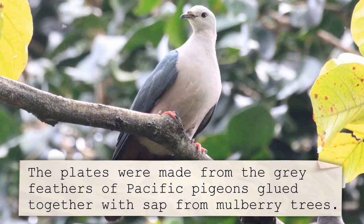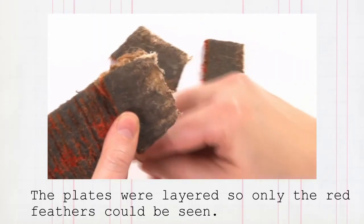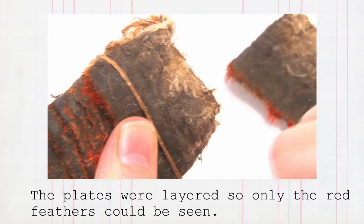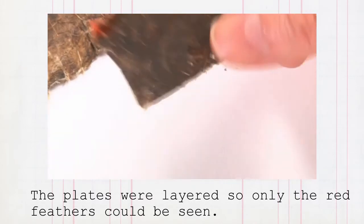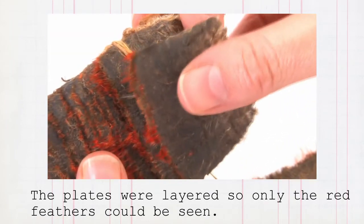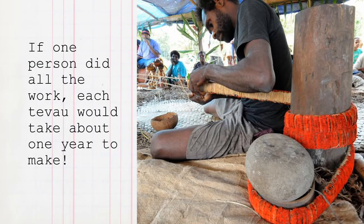The plates were made from the grey feathers of Pacific pigeons glued together with sap from mulberry trees. The plates were layered so only the red feathers could be seen. They were tied onto a base with string made from the bark of a rainforest tree. Tevaus were often made by teams of people, each doing a different part of the work. If one person did all the work, each tevau would take about 1 year to make.